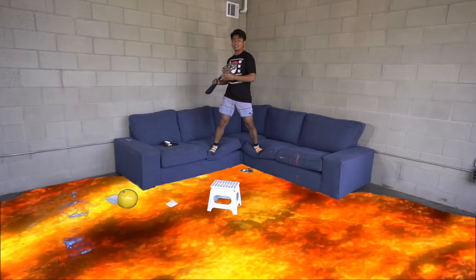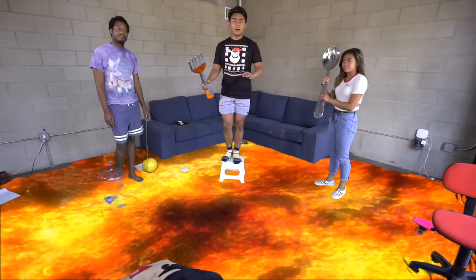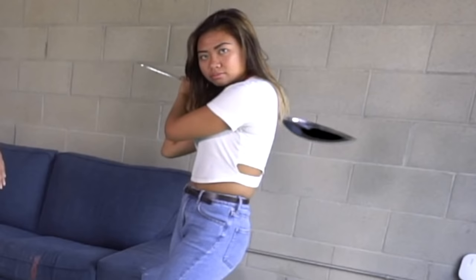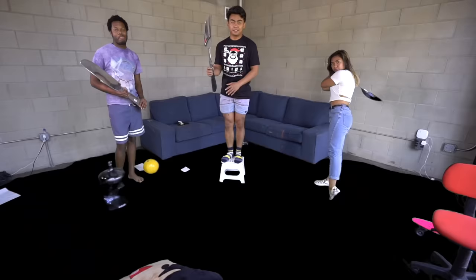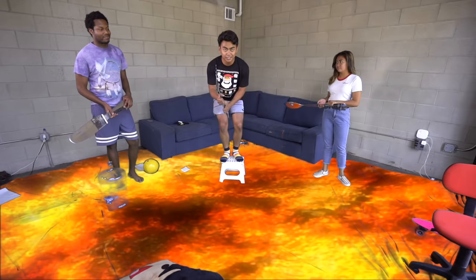So let's make the obstacle real quick. All right, y'all, since it's 3 a.m., I have here my lava demons that came from the underworld. They're gonna try to knock me off of this platform using their giant instruments. I have a giant fork to defend myself. So, here we go. This is the 3 a.m. try not to fall into the lava balance challenge in 3, 2, 1, go.